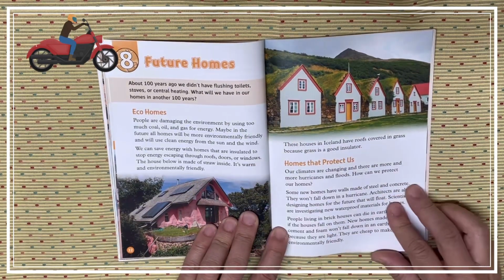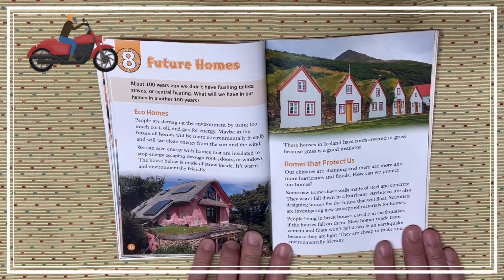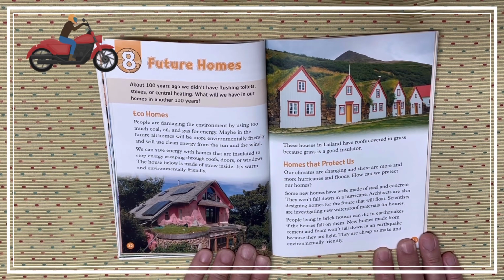Chapter 8, Future Homes. About 100 years ago, we didn't have flushing toilets, stoves, or central heating. What will we have in our homes in another 100 years?